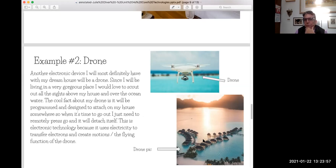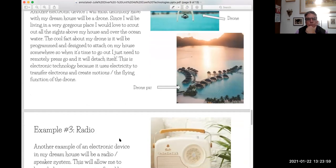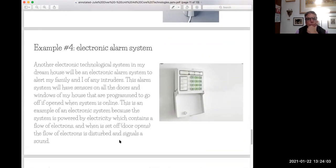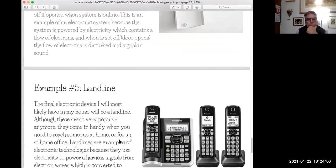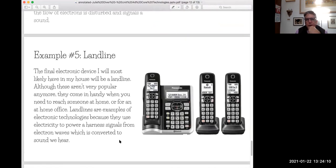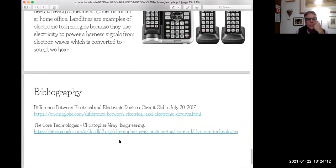Ooh, there's a picture from her drone. Very nice. Radio. Electronic alarm system. The landline. An antiquated piece of technology. And here's the bibliography. Very nice. See, differences between electrical and electronic devices, Circuit Globe, July 20th, and the thing. Very beautiful.